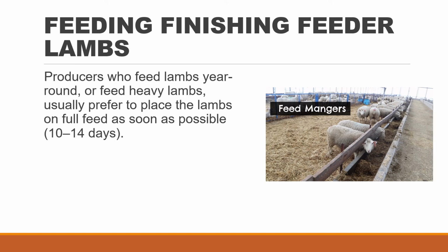So, yung mga producers who feed lambs year-round or feed heavy lambs usually prefer to place the lambs on full feed as soon as possible, 10 to 14 days. So, yun. So, 10 to 14 days on a normal lamb, nagsususo pa yan, creep feeding pa lang yung inaano. Pero if you are going for a heavy lamb, for finishing feeder lambs talaga, as soon as possible, 10 to 14 days, pwede mo na silang pakainin fully.